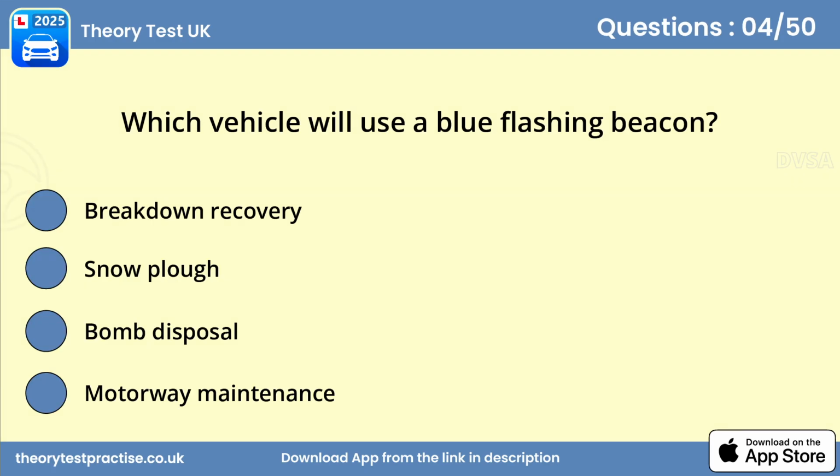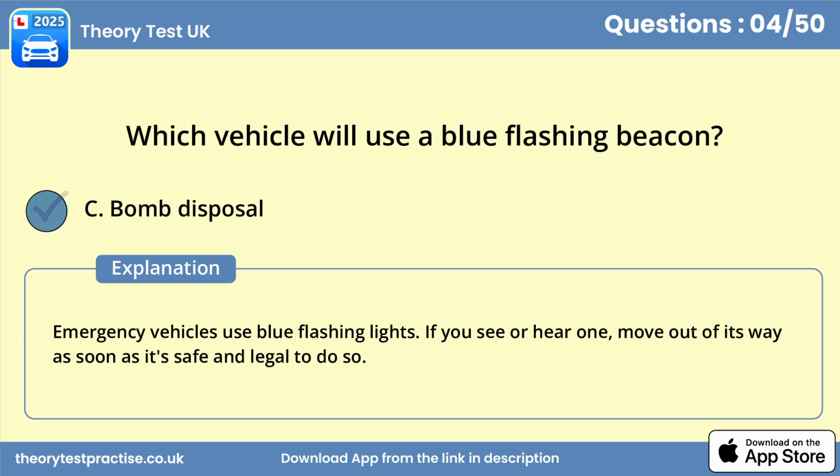Question 4. Which vehicle will use a blue flashing beacon? C. Bomb disposal. Emergency vehicles use blue flashing lights. If you see or hear one, move out of its way as soon as it's safe and legal to do so.